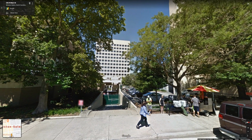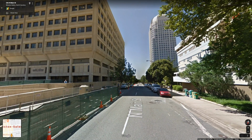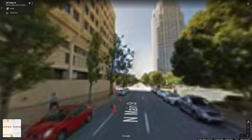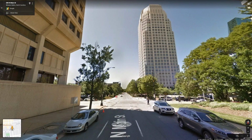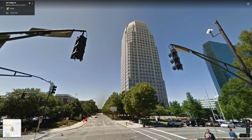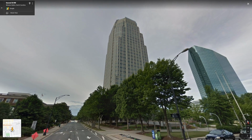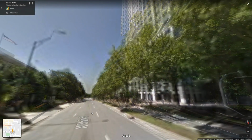Lovely weather out here. Again, looks like somebody's selling hot dogs maybe, that kind of thing. Street food. Interesting tower up here. This is the tallest building in the city, from what I read. 100 North Main Street. This was built back in '95. I kind of like it. It's not too flashy. Has a really interesting top to it.